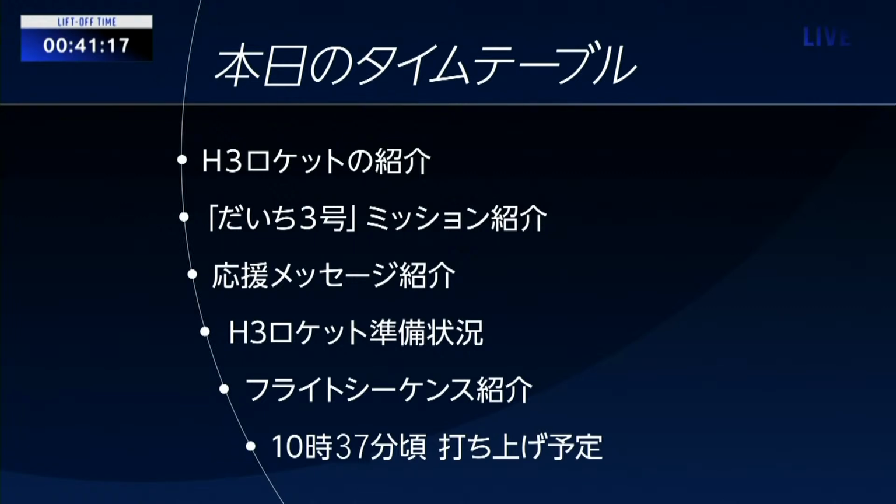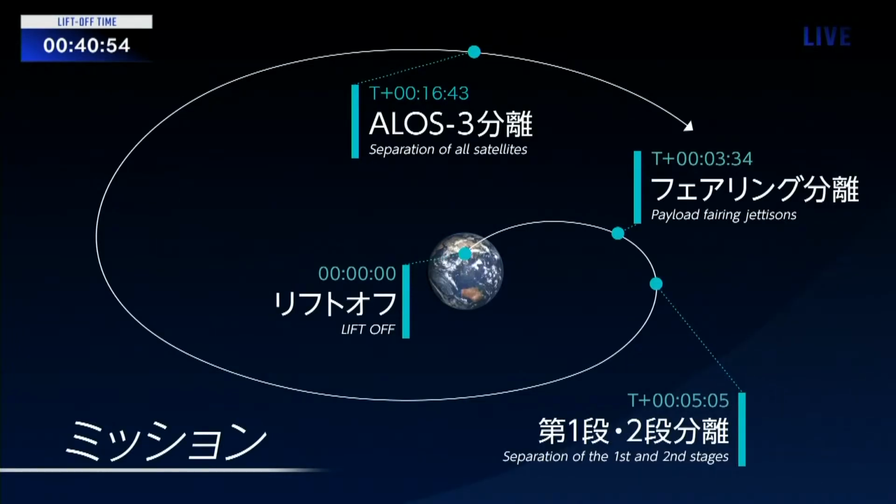So I want to explain today's broadcast schedule. So first, the overview of the H3 launch vehicle and the mission of the DAICHI-3 will be provided, and messages of support from viewers and companies will be shown. Next, a video summarizing the history of the H3, the flight plan, and the flight sequence will be provided, and the launch is scheduled around 10:37. So today's mission, we have liftoff, and then SRB-3 separation, fairing separation, first and second stages separation, and then ALOS-3 separation at the end. So 14 minutes to launch.